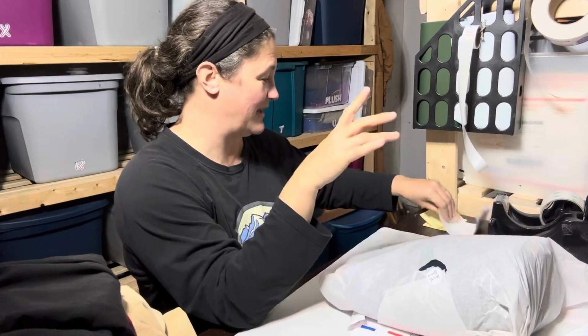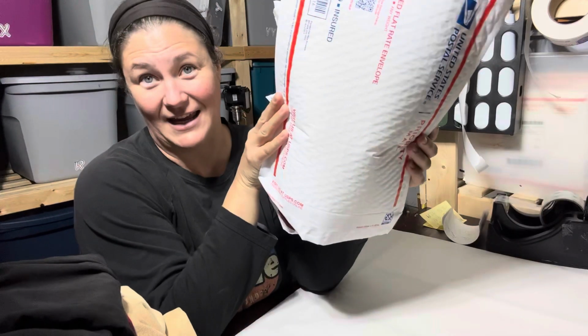This is not gonna fit. Okay. I'm gonna have to reprint a label for this, and it's actually going to adjust my profit a little bit. I was going to send this in a padded flat rate, but it is not going to fit in there.